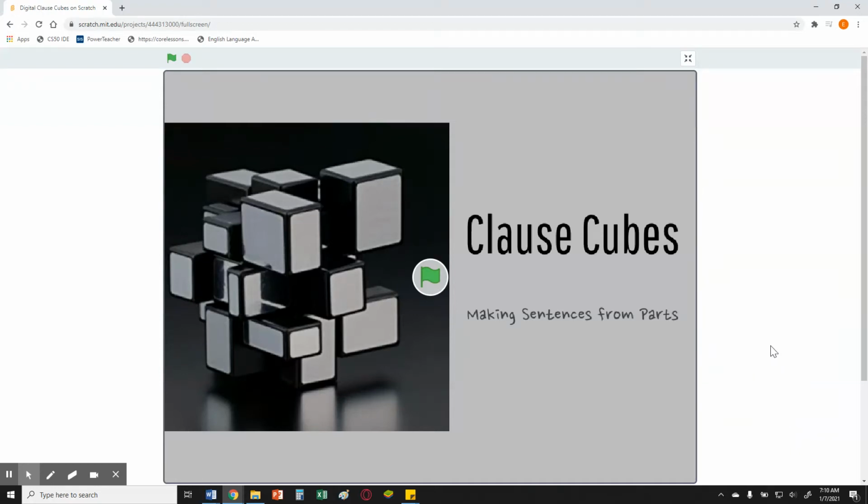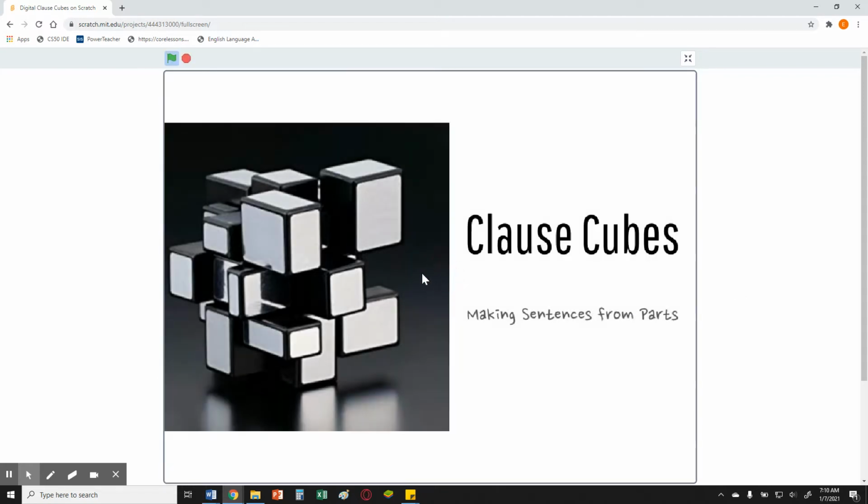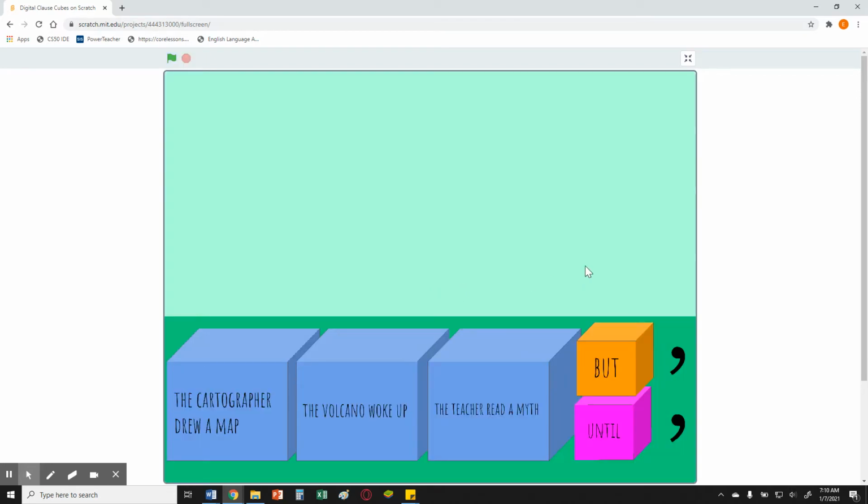Good morning, guys. So today we're going to talk about something called comma splices. And I'm less concerned that you remember the name comma splice, and much more concerned that you recognize a problem when you see it and know how to fix it. So today we're going to bring out our trusty clause cubes, and I've left a link for these in Google Classroom, so you're welcome to go play with them if you need a minute to practice.